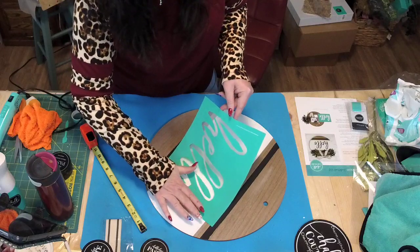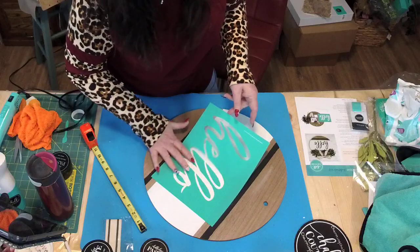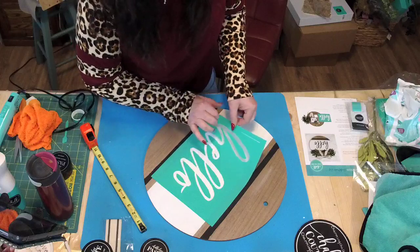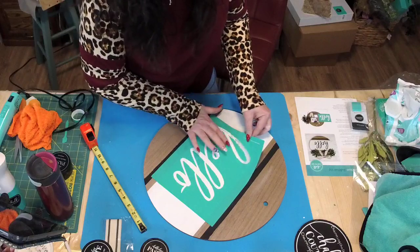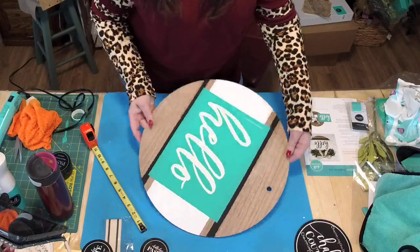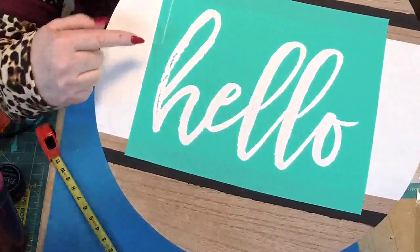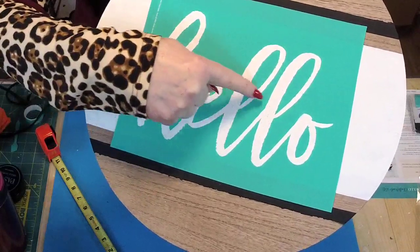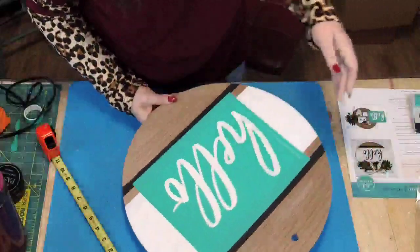So now that I've got that on there, I'm going to just gently lay it down. I'm not putting a lot of pressure at all, but I'm pushing any air that could get trapped under there, I'm pushing that right out. And this transfer has all the distressing right in the transfer. I'm going to hold it up close so you can really see. I'm going to bring it right down. So you can see the green parts that are in the middle of this H. That's going to leave little tiny dots here. So this is going to automatically look like distressed lettering just in the transfer itself.